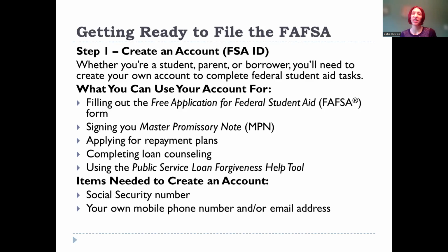You will need to use separate email addresses when creating this FSA ID. You cannot use the same email address for both the student and the parent account creation. It will mess things up. So please be sure you are using 2 separate email addresses.